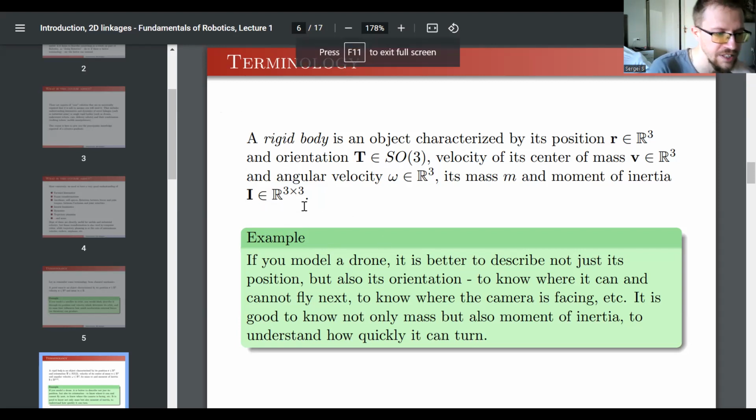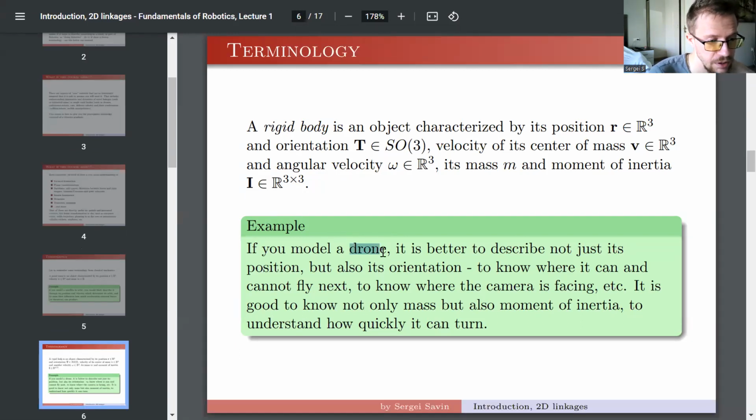All right, now an example. Things that are modeled as rigid bodies are, for example, drones. For it, it's not enough to describe its position. You also need orientation. If it is a quadrotor and wants to turn around, you want to know its orientation, because it has motors here, here, and here. If you give it a command in this position to turn around, it will turn like this and fly in this direction. If it was oriented this way, you could tell it to turn around and it flies in another direction, right? So you have to know its orientation.